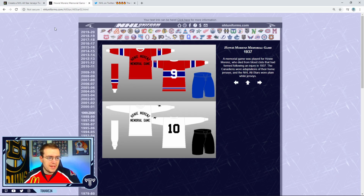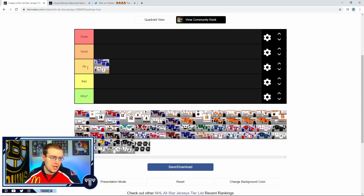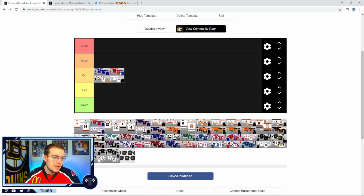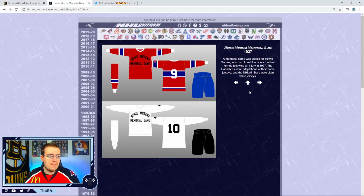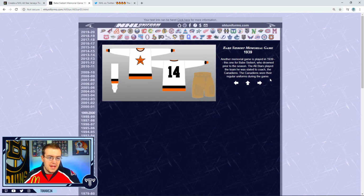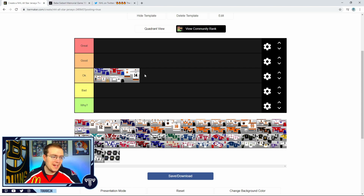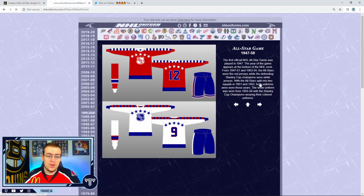And the same thing with the Howie Morenz Memorial Game. I don't think I'm going to call a jersey okay, or bad, or even put it in the why is this a thing section when it was for a memorial game for somebody who died. So that also goes into the okay. And the Babe Siebert Memorial Game jersey, same thing, straight into the okay section, because that's where it belongs.